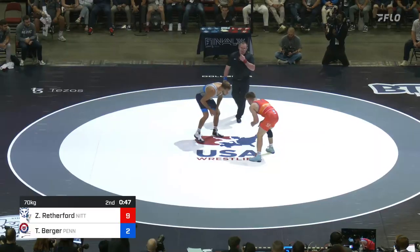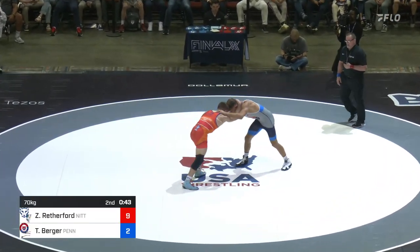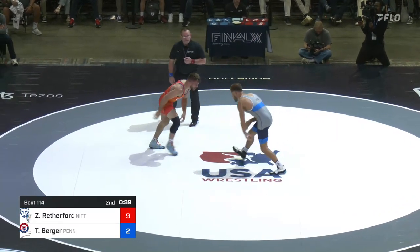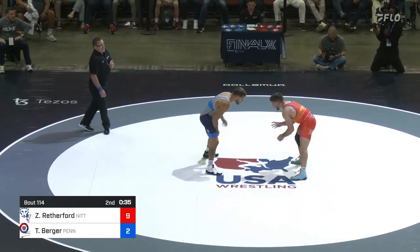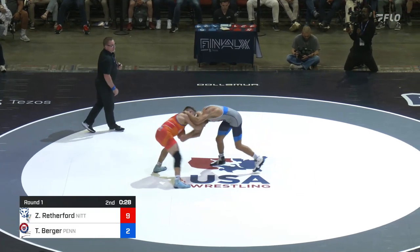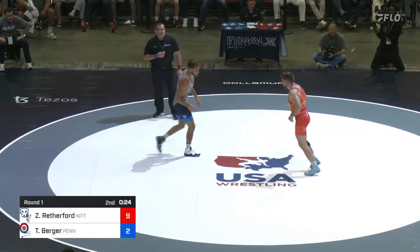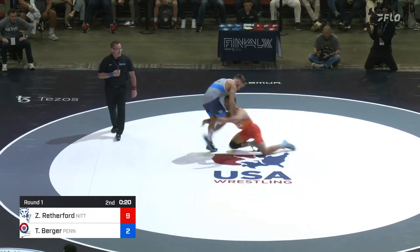See if Berger tries to attack off the whistle. He's trying to hit that post a couple times. A hard tie there again from Zain. Talking about whether Zain's going to go up or down, he said he spends a lot of time in the room wrestling with Carter Starocci. Oh, my gosh. Starocci, a three-time NCAA champion at 174 pounds. This weight, 70 kilograms, 154 and a half pounds.